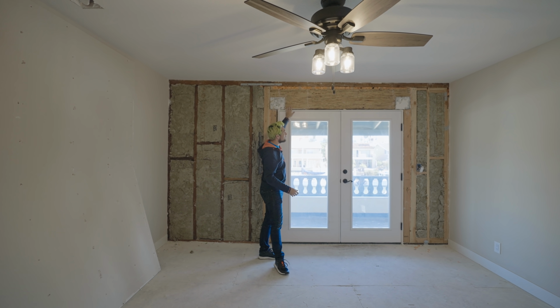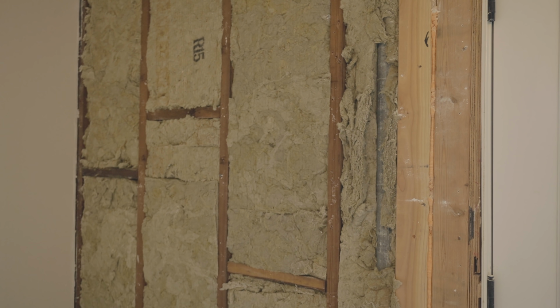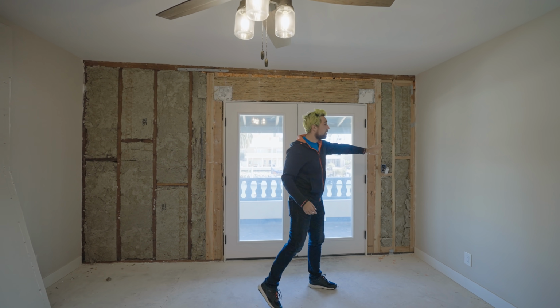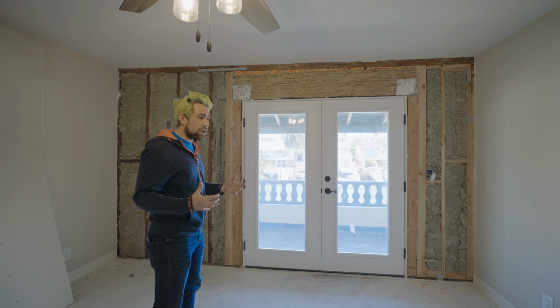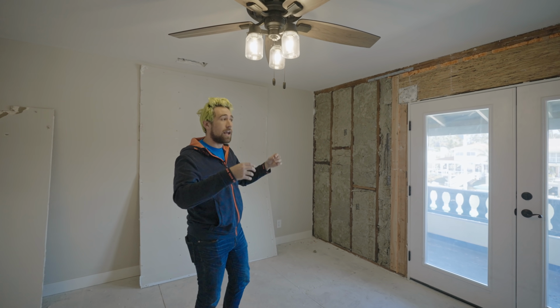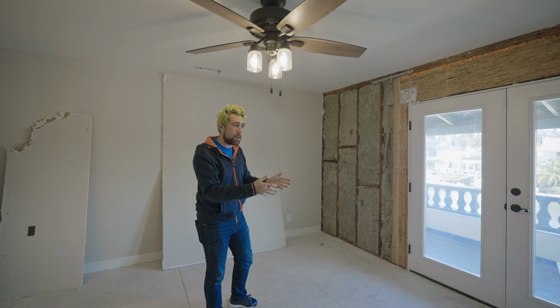And so we put in a nice engineered piece of lumber here, header, framed in the wall. And so if anything, we've actually reduced the opening and added more support and more beefiness to the property.